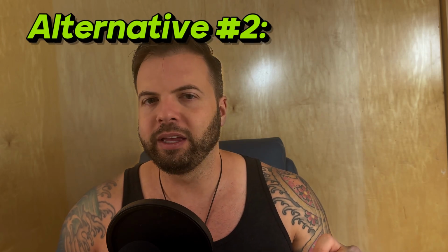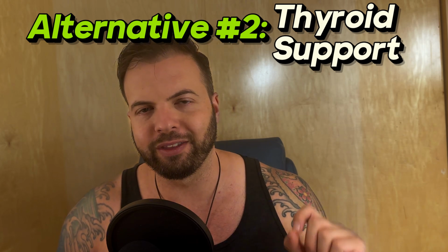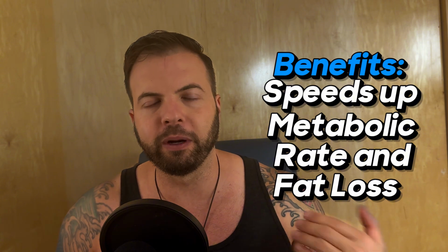Another thing that's really effective, and this is more pharmaceutical based, but it's also more easily attainable, is using some sort of thyroid support, specifically supplementing with a T3 type of supplement. This will naturally increase your metabolism and help you maintain a good metabolic rate. So if you're putting yourself in a calorie deficit, which you have to do no matter what, even with these pharmaceutical drugs, you'll be able to get better outcomes.